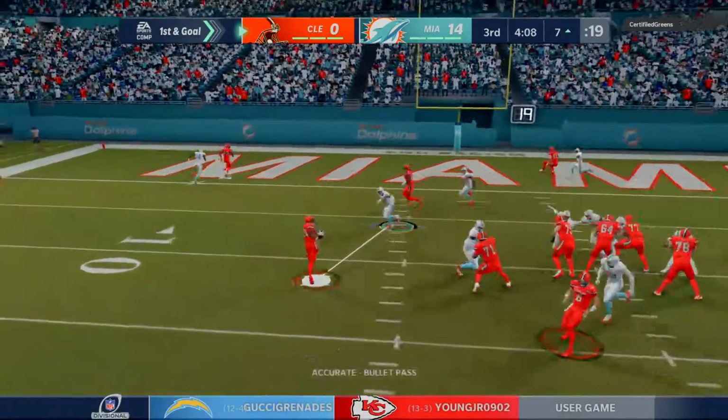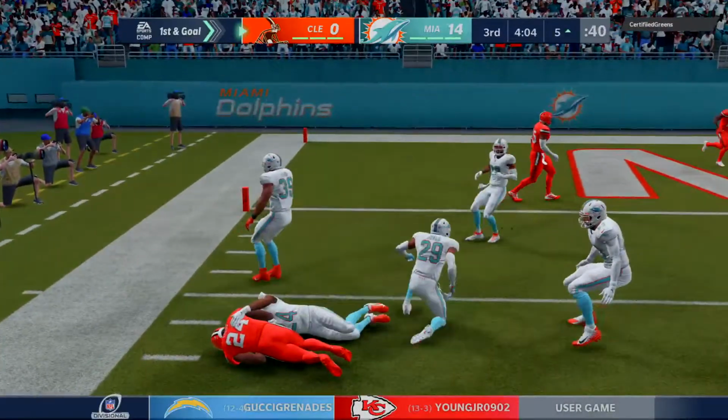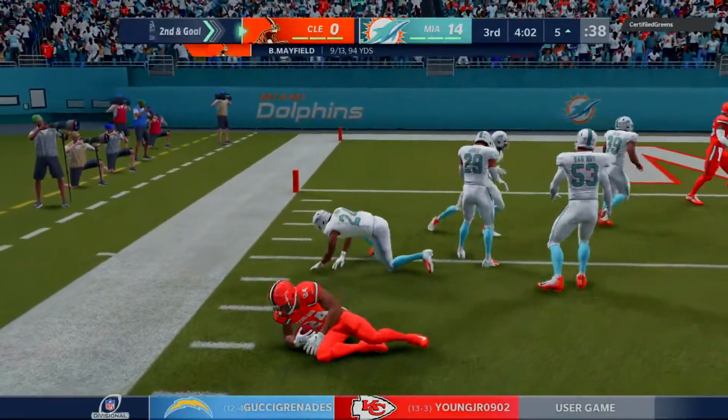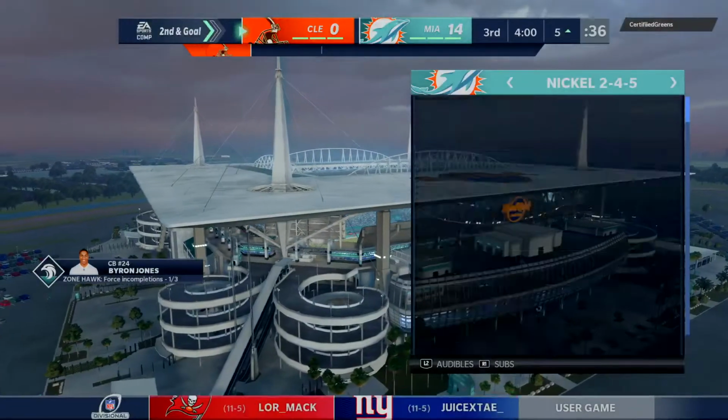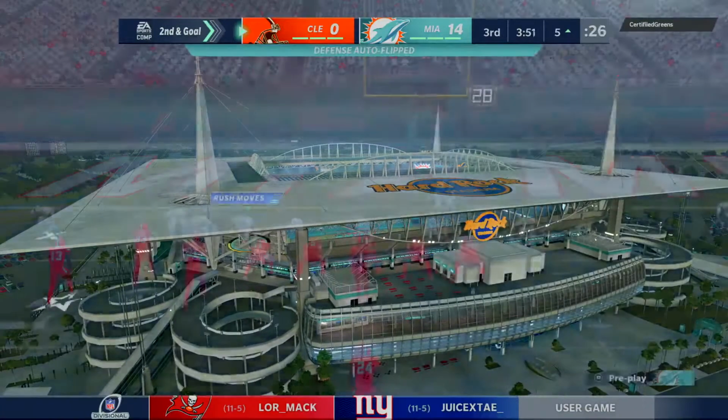Here's Mayfield. And he gets it to his running back, Nick Chubb. And he's brought down right at the 5-yard line. Give him 2 on the play. Nick Chubb. How about that shuffle pass? Or if you want to call it the shovel pass, that's fine too.